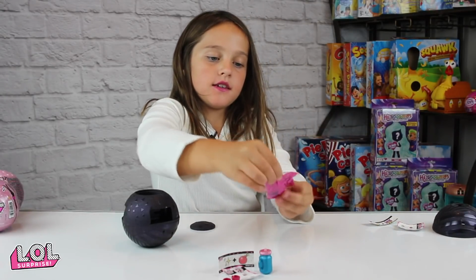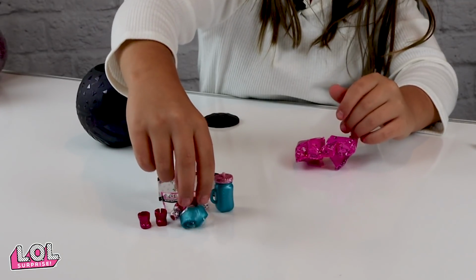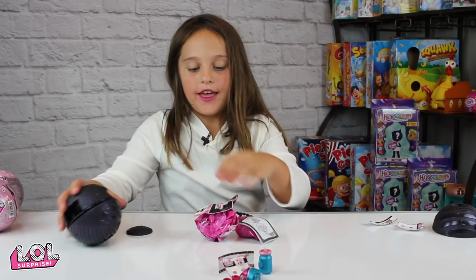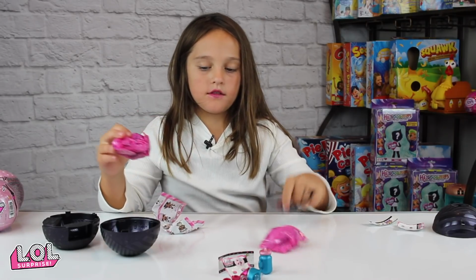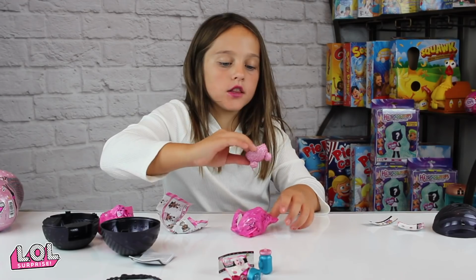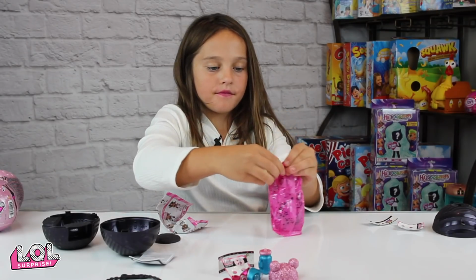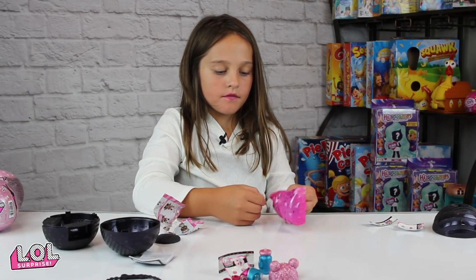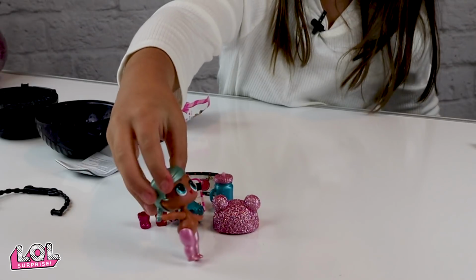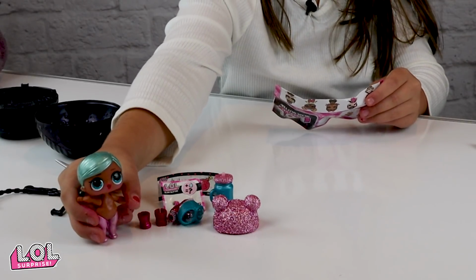Okay, let's see what this is. I love her outfit. I think she loves pink and blue. Okay, let's reveal. Okay, let's open this one until we open the doll. I love the hat. It's pink sparkly. I think I'm gonna love this doll. She has like galaxy hair. She's so pretty. Okay, let's see what her name is. Her name is Bird Baby.